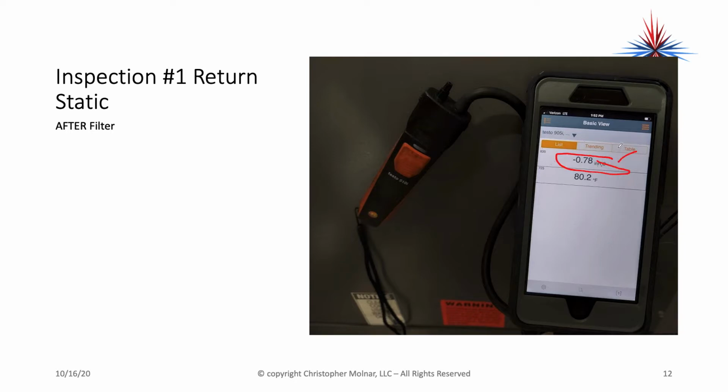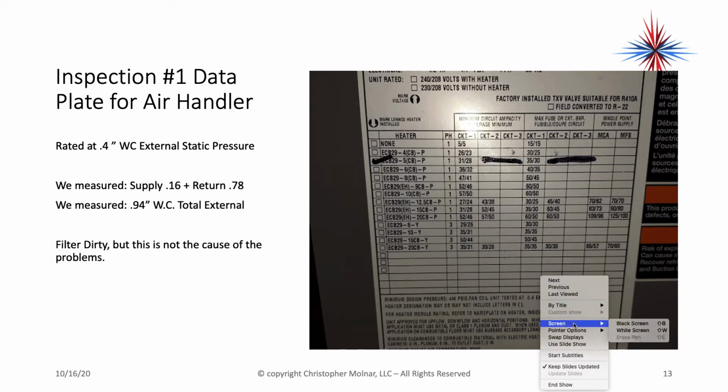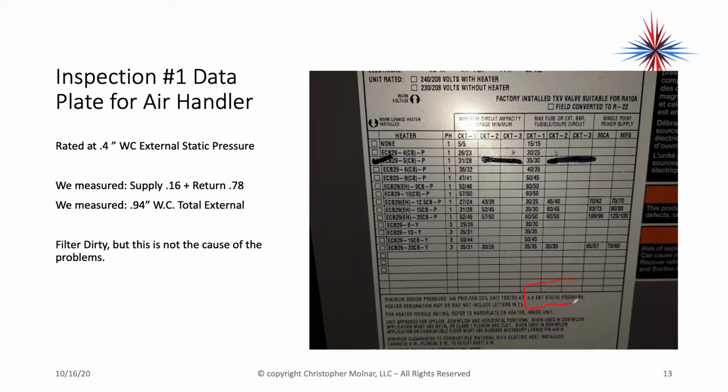This is extremely high. Okay, this is a problem. Turns out that there's a dirty filter. Okay, the data plate for the air handler says it's a 0.04 static that's required. Let me erase that right there. Okay, so if we look down here, right here on the data plate, we have a 0.04 static. Okay, we measured 0.16 on the supply, 0.78 on the return, add them together. Make sure you drop any signs that are there, like no negatives or positives. So we have a 0.94, okay? That's a little bit over double of what's expected. Okay, again, I do have a dirty filter in this system, so that's why that return static was so high.